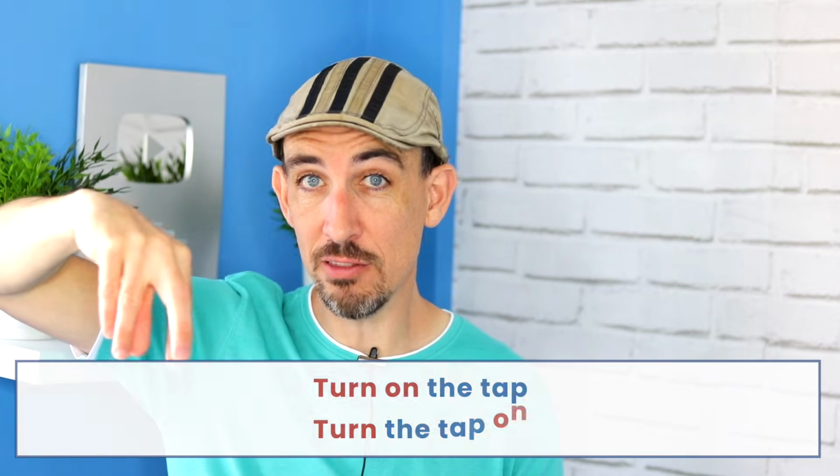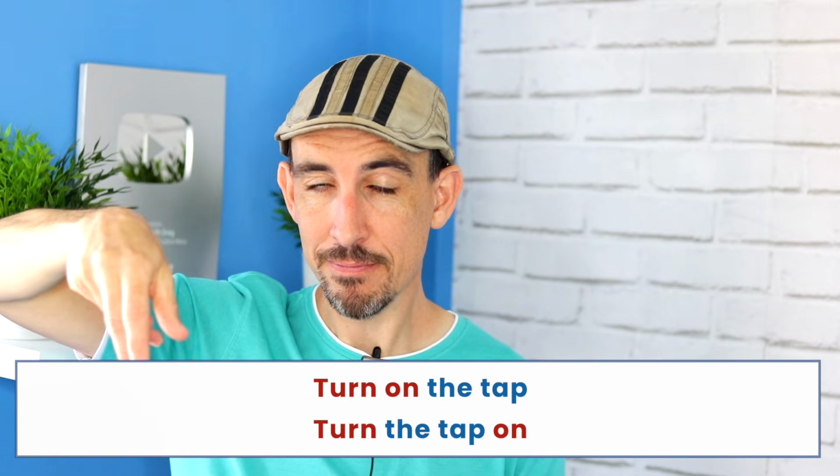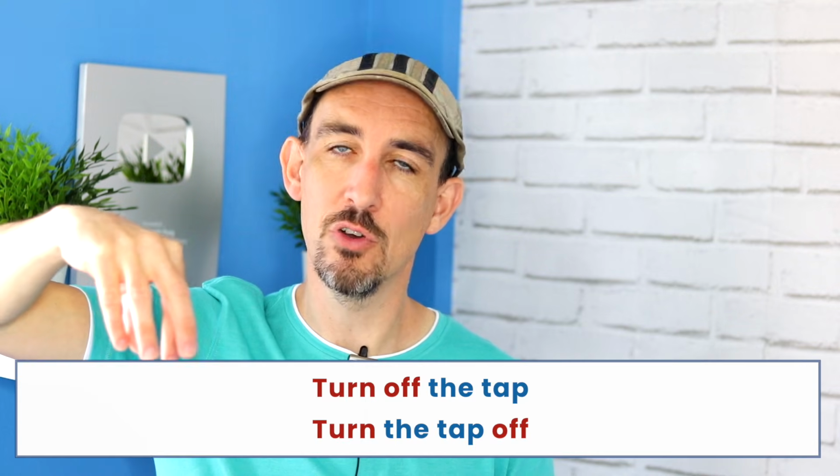And we also use it for taps to get water. It's not electronic, but the verb we use is not open and close for the tap, but turn on the tap, turn the tap on, or turn off the tap, or turn the tap off. As you've seen in these examples, we can separate the phrasal verb and put the object in the middle. Turn the lights on or turn off the lights.